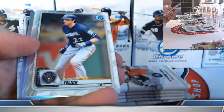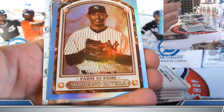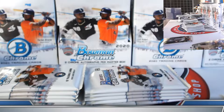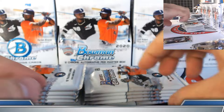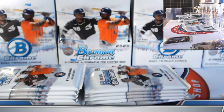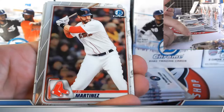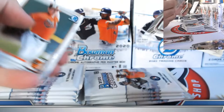Easton Diaz on the rookie refractor to 499. Mariano, Farm to Fame. $265 out of $499 on the Diaz. Rookie autograph. There you go. Nice, Nikki Solak to get on the board on the rookie autos.